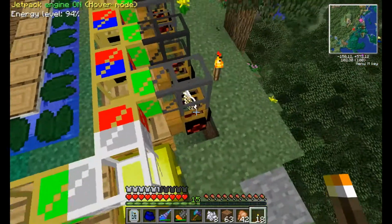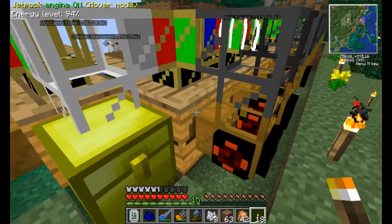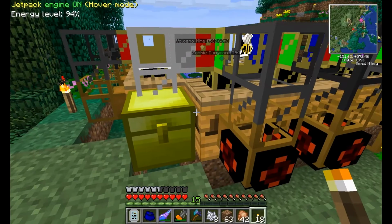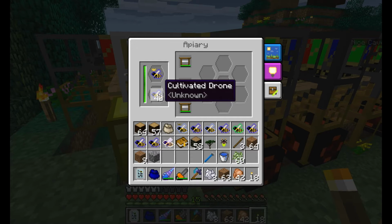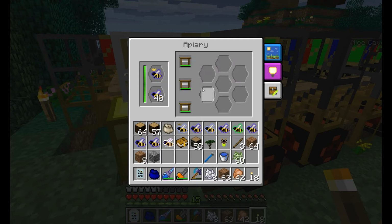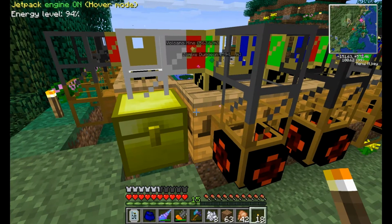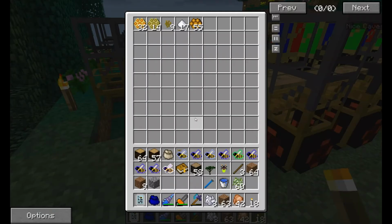They're going to come up the back here, and since these are all pure cultivated, they're going to go directly back into the machine, or into the apiary. They're all stackable, so this one actually went up to 41 with the three children. The princess goes into the slot because it's not stupid, and it just starts the whole cycle over again. So these are going to keep on breeding more and more princesses, and when they can't stack here anymore, they're going to go into this chest.